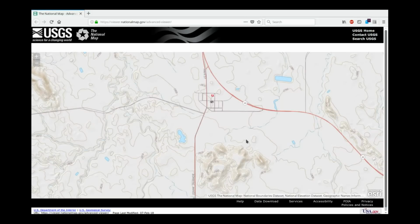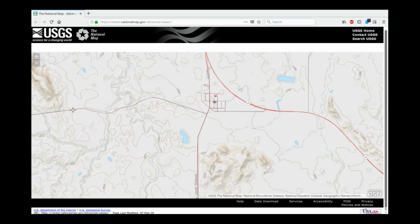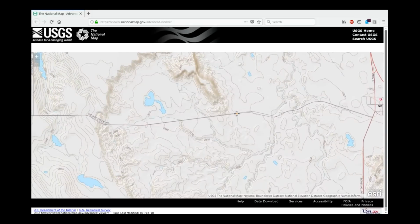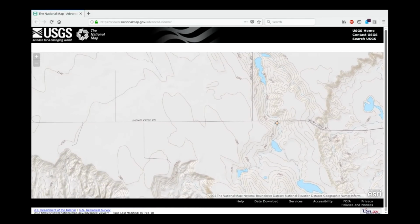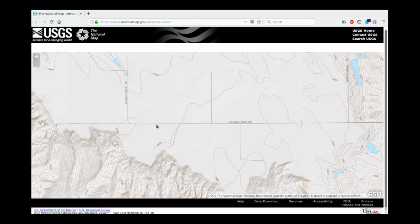And you notice on the very south end of town there's a road going east. That's the road we want to take. Okay, there is a shorter way to get there, but this is the easiest way to find it. It's called Indian Creek Road, and we're going to be riding in the Indian Creek area, so just keep going out here to the east.